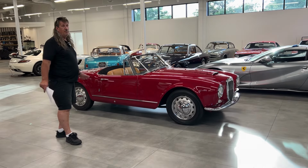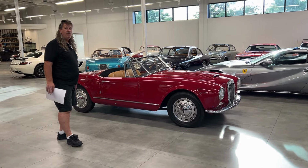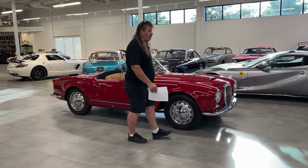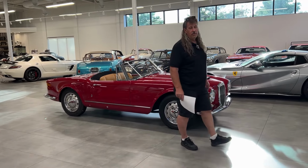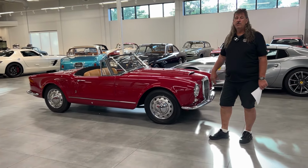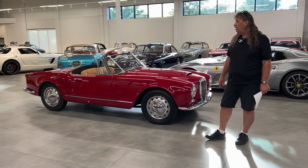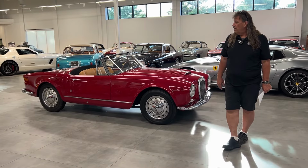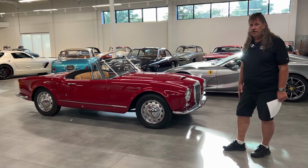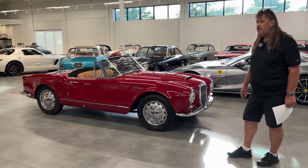This car spent its entire life until 2014 in Italy. It went through many owners in Italy. One gentleman had it for 30 years. It was then purchased by a prominent South Florida collector who commissioned the restoration in Italy. And it came to this country in 2017 and debuted at the Amelia Island Concours. So, Johnny, why don't you show our fans some of the details?